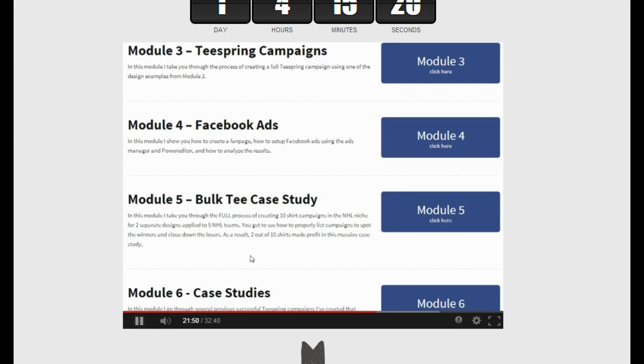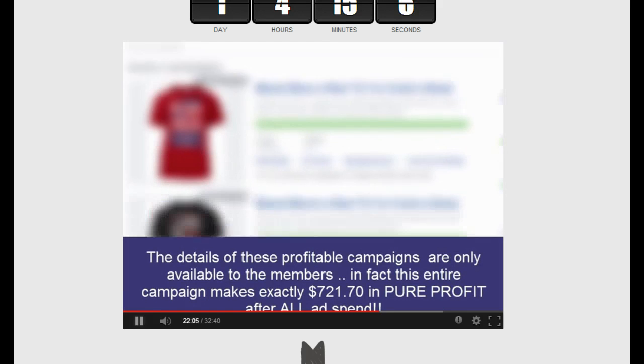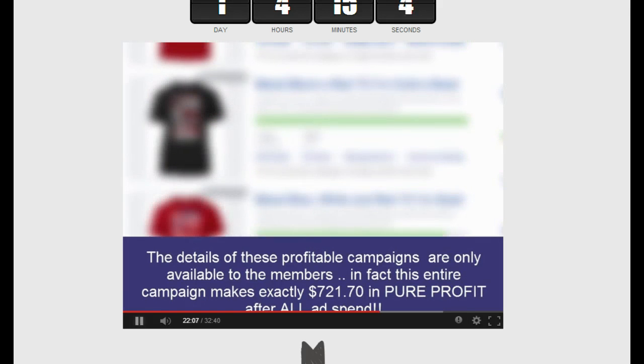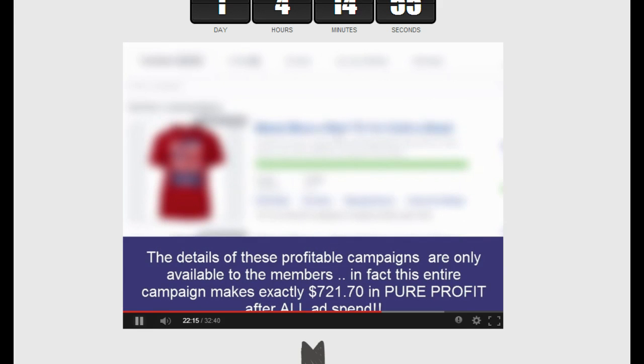And then I take you through the steps on how to spot the winners and then spot the losers, and then get rid of all the losers and keep the winners. And as a result, 2 out of the 10 shirts became profitable. And in addition, based on the analytics that I found, I created a new one. And these are the 3 shirts right here that I take you through the whole process from the beginning to end. At the time of recording this video, this campaign is just going to end.